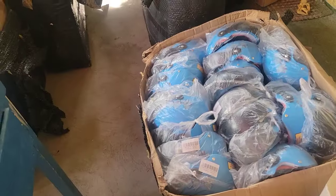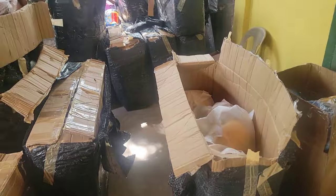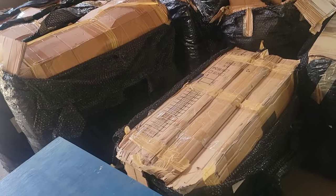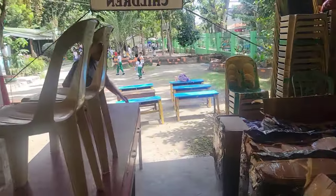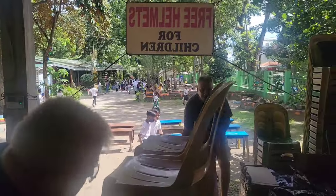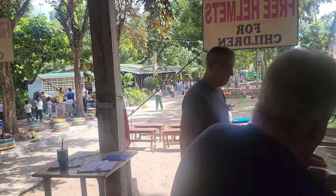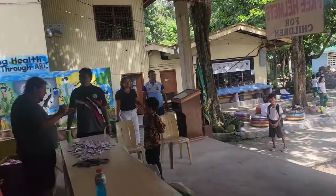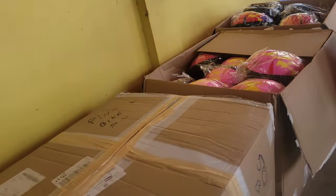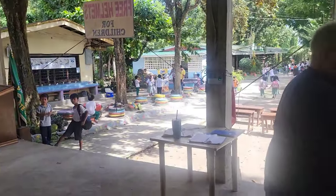All right, so here is a box filled with helmets, and just to give you a little preview of how many helmets he's got, all of these boxes here are filled with helmets for the children. There's Danny. Thank you for helping, Danny. There's Daryl, always here helping, getting things organized. Here's the school, there's the kiddies, there's Jing, hey Jing. More helmets back here. And we will check back later once we start the actual giveaway.